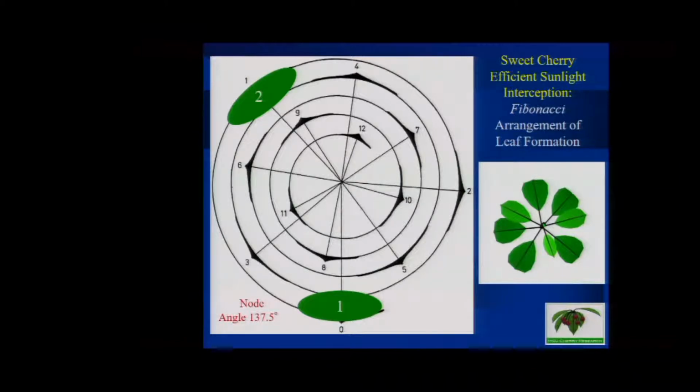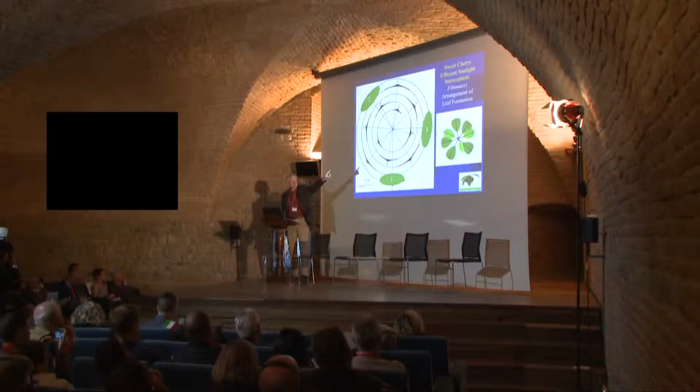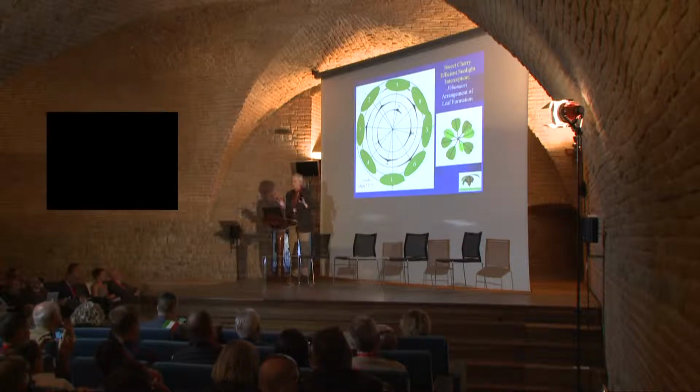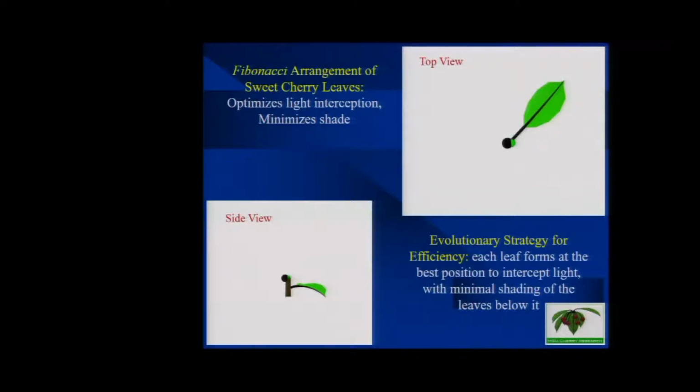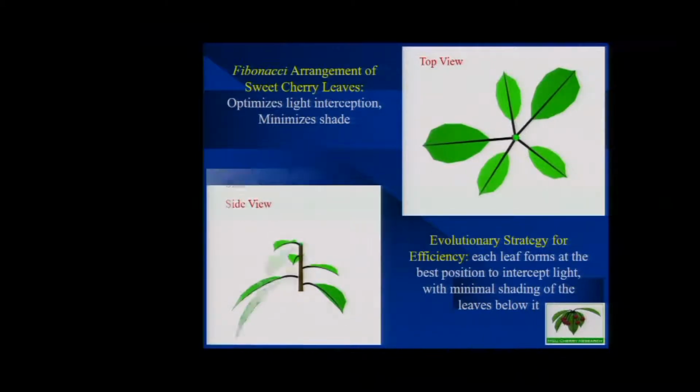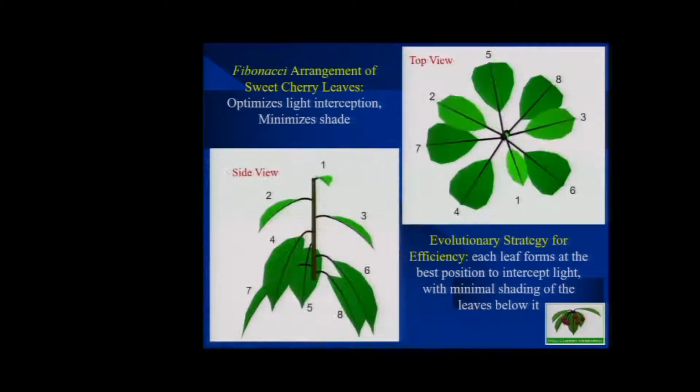to capture light and not shade not only that leaf, but also then the next leaf, leaf number 3, and so on, until we have 8 leaves around the growth of the tree, the new shoot, that has optimally captured sunlight without shading any other leaves. So we can watch a cherry tree grow. The first leaf, the second leaf, the third, the fourth, the fifth, the sixth, seventh, and eighth. So this was the evolutionary strategy of a cherry to maximize its light capture.